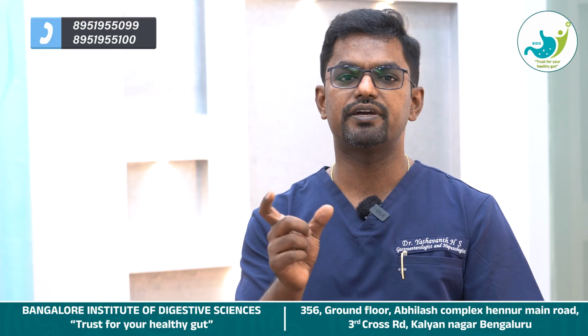So 10% weight loss in a 60 kg individual will be a weight loss of around 6 kg, which is achievable, and which will reduce or reverse the fibrosis in the liver.